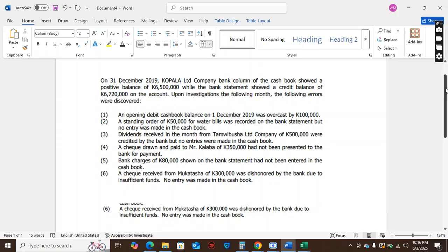This one will come on the bank statement, sir, when we're doing the reconciliation. Yes, since we are focusing on the cash book, we start with the amount given to us on the cash book.